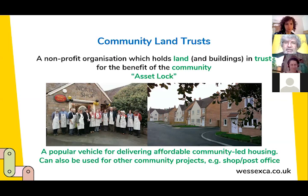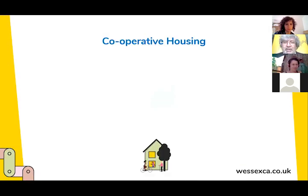And so the unique feature of the Community Land Trust model is that it doesn't just have to be about housing. The Community Land Trust can be used for other projects, and probably the shop and post office is the most popular amongst the other non-housing projects that Community Land Trusts do, but really the limits are only those of your own imaginations. Next, I want to say a few words about cooperative housing.